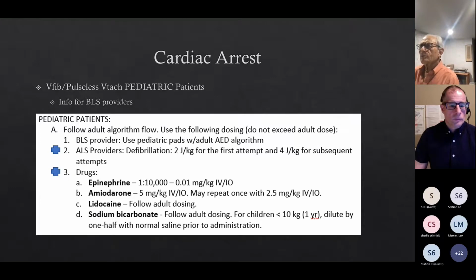Cardiac arrest, VFib, pulseless VTach in pediatric patients: follow the adult algorithm flow. And for ALS, BLS providers use pediatric pads with the adult AED algorithm. With ALS providers, defibrillation is 2 joules per kilo for the first attempt and 4 joules per kilo for subsequent attempts.